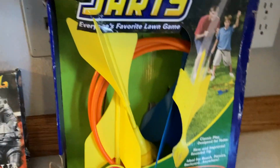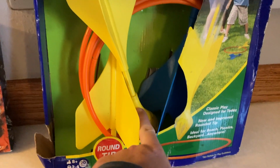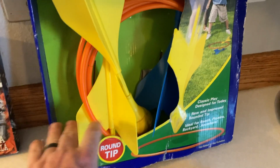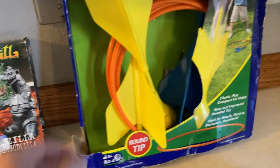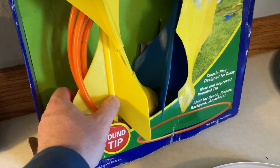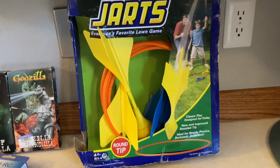Now this, I said in the store, remember the old Jarts game is now illegal to sell. The one with just the metal tips on the end. We had some when I was a kid. I still remember that. I think I've got a set. But this is the round tip. You can sell this. Now the box is trashed. I've got to figure out if this is new or used. I'm not sure, and in a way, I don't know if it matters. I think that's probably a $20 or $30 game right there.